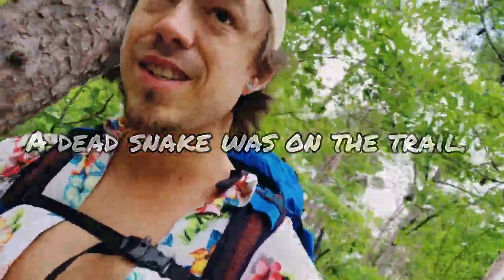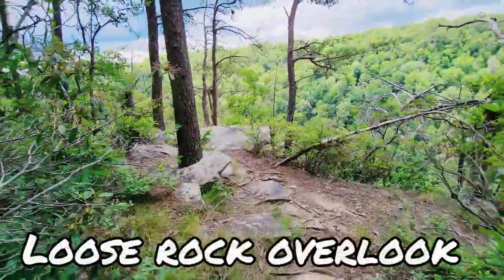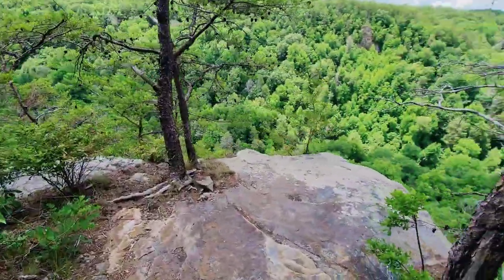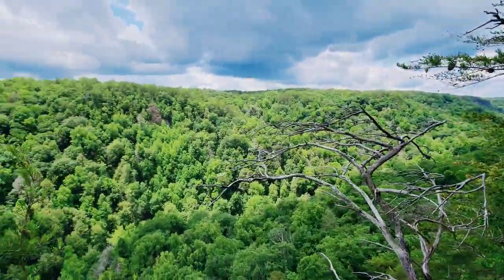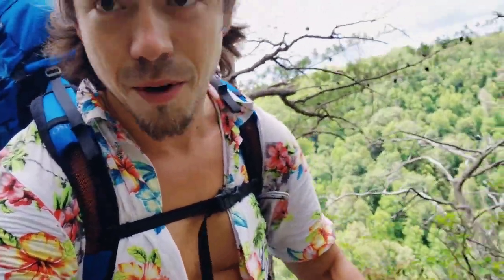Snakes we've seen. So this overlook is called Loose Rock Overlook. Loose Rock Overlook, everybody. I know the camera doesn't do it justice, but really nice overlooks. Oh, almost fell. Gotta watch where you're going. They do not compare to the Stone Door Overlook, so if you haven't been there, highly suggest it.